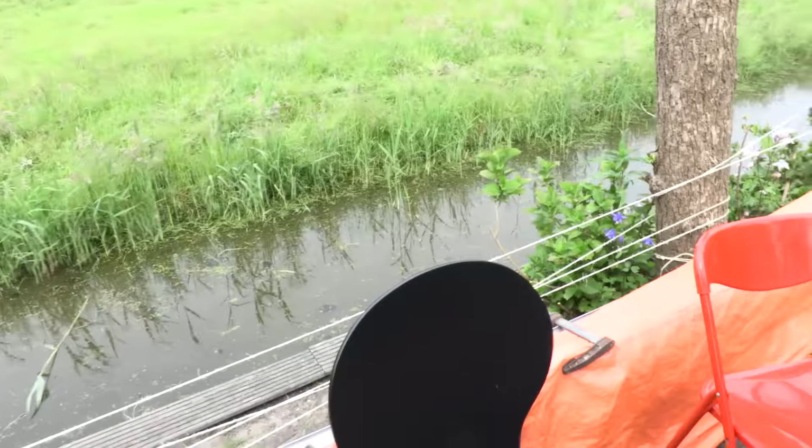So there's actually sloten everywhere. That's a sloot. Similar to a moat, might I add. Except not necessarily made for protection. Well, it's for protection against water, because the water has to go somewhere. So there's farmers' fields everywhere, and each field is in between water. And then there's just little bridges that connect all the fields, but there's just water everywhere.